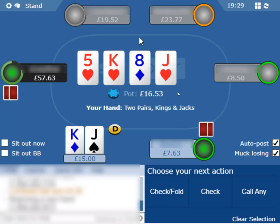Looking back now, at the time I remember being scared of the flush draw. Not scared of the flush draw, scared of the flush having got there. And I believe I checked back, but looking back now, I think we should just put it in. We've got an SPR of 1. If someone's got a flush, then fuck our lives.